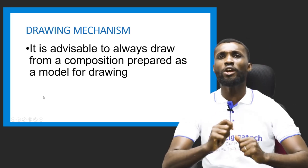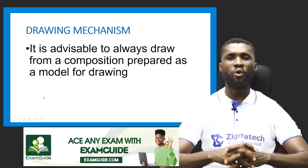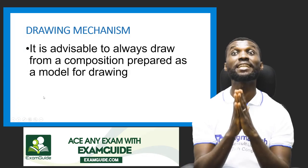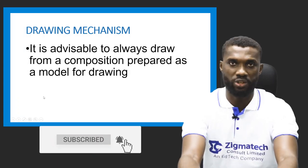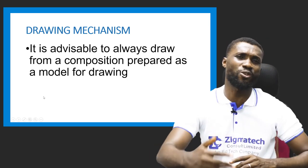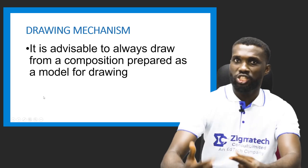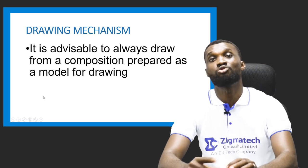Now, drawing mechanism. What exactly is drawing mechanism, or what are the mechanisms for drawing? It is advisable to always draw from a composition that is already prepared as a model before you venture into your drawing. Because if you just draw from the mind, unless you've trained yourself to the extent that you can actually see things with your mind's eye and represent them on the flat surface, I really doubt if you can make out anything that is reasonable, in quotes.